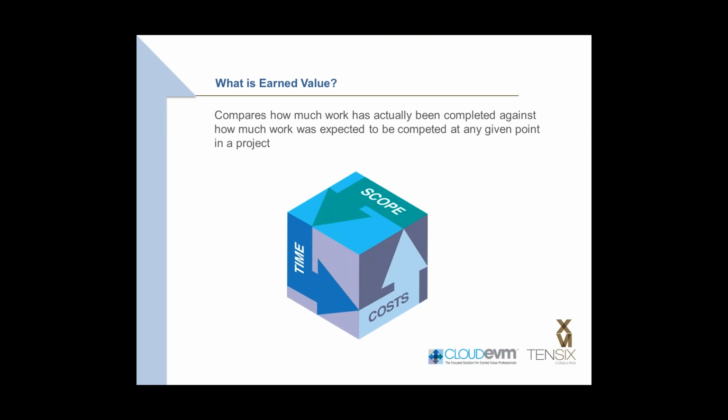All right, next. So what exactly is earned value? I know we've got some folks that maybe aren't as familiar with what earned value is, or are working on opportunities that have an earned value requirement. At its core, earned value allows you to understand how much value the work you've generated and performed is, and allows you to compare that to how much that work actually cost and how much you expected it to cost at that point in time.